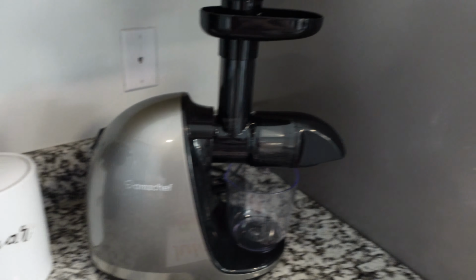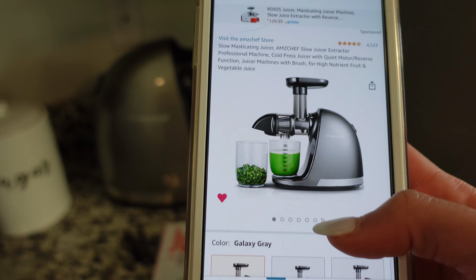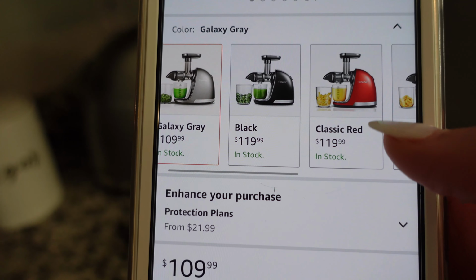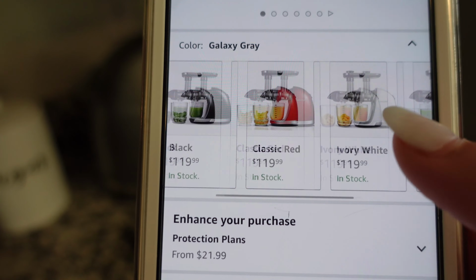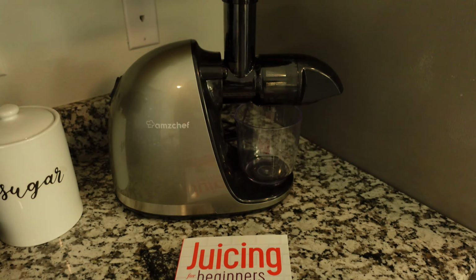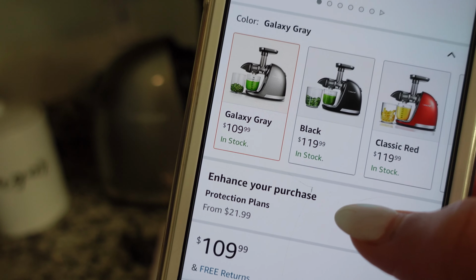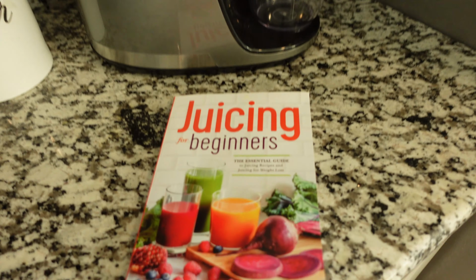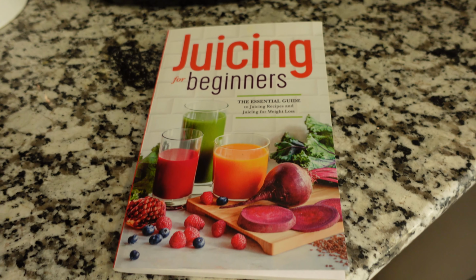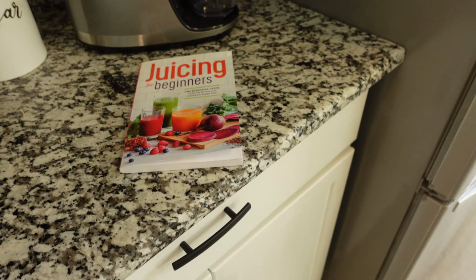But you guys, if you're looking for a juicer, this one's really good as well. It was $109. It does come in a couple other colors. So it looks like the gray one, which is the one that we have, is the most affordable one. So it's like $10 cheaper than all of the other colors. Honestly, I probably would have done white, but this works perfectly fine. The Juicing for Beginners book, I'll have it linked down below, but I don't have it on my list of things that are ready to go.